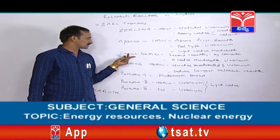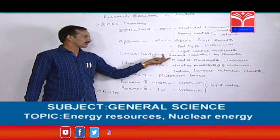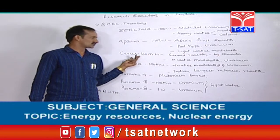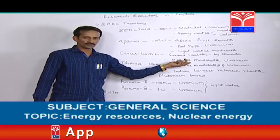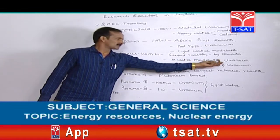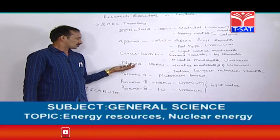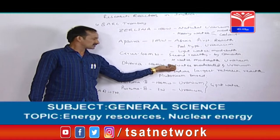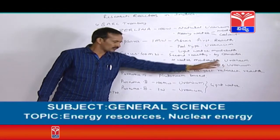Another research reactor is CIRUS, of 40 megawatt capacity. This is the second reactor built with the assistance of Canada. It was installed at the BARC Center. In this, heavy water is used as a moderator, whereas the fuel is uranium. Another reactor is DHRUVA with a capacity of 100 megawatts. In this, heavy water is used as a moderator and uranium as fuel.